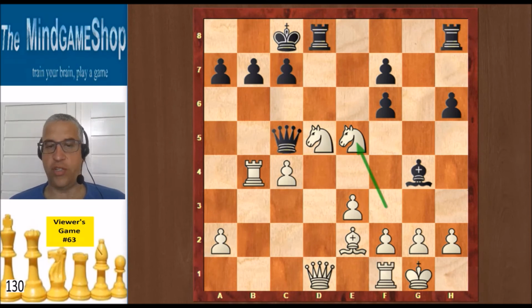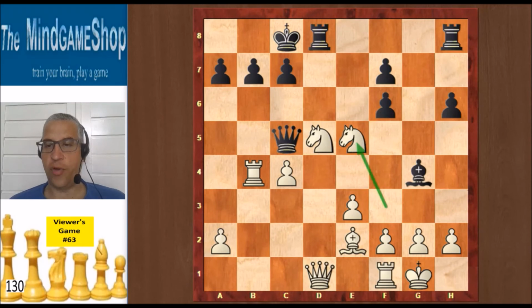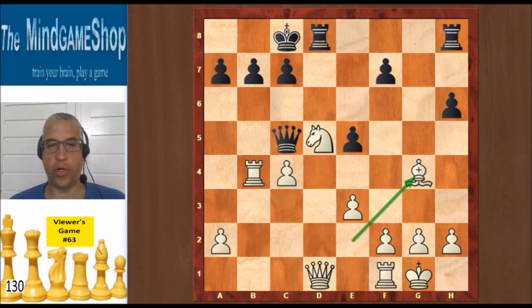And here bishop takes e2 is the best move. And then we get queen takes e2 and black takes back on e5. White is still a piece up, but the move played in the game costs another piece. After knight takes e5, Don took back on e5 and forgot that now his bishop is hanging. Kevin took it, bishop takes g4, he's now 2 pieces up.